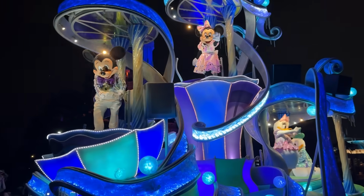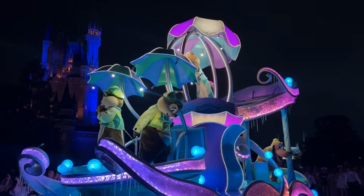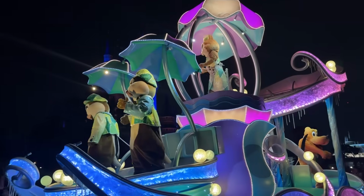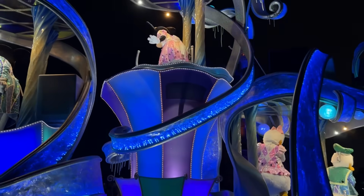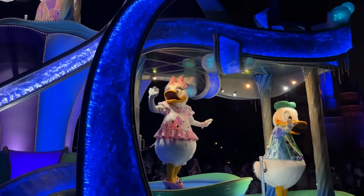For clarity, did they light up pink and blue? They did. Yeah. Good. Even green at one point, actually. Neat. Also, Mickey and Minnie and Donald and Daisy had some of my favorite costumes I've ever seen them in. They were just very pretty.